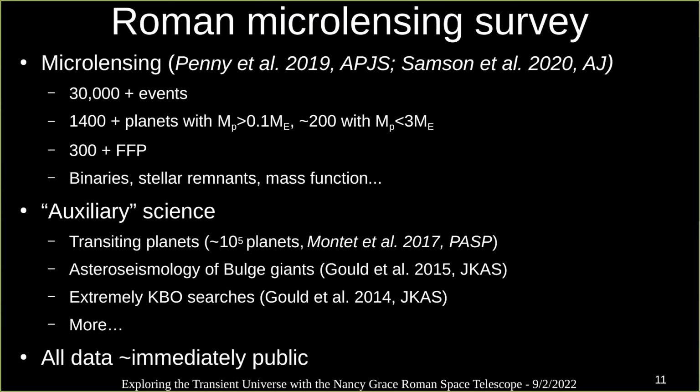There will also be a lot of auxiliary science that can be done. I will not discuss that today. And one thing which is very interesting is that all data will be almost immediately public.